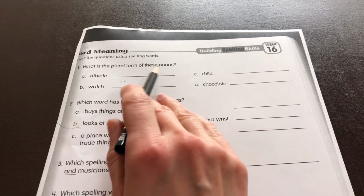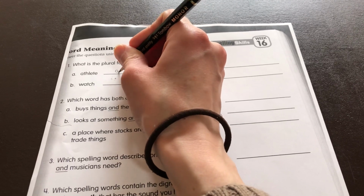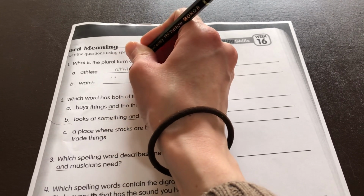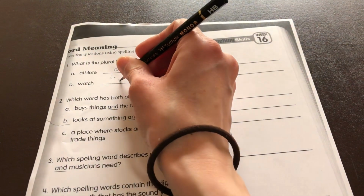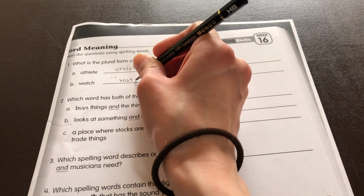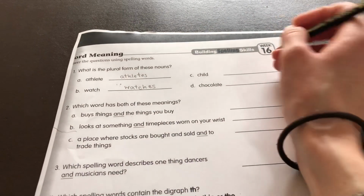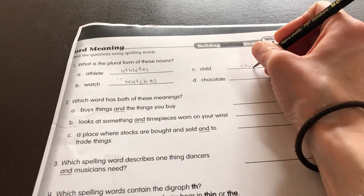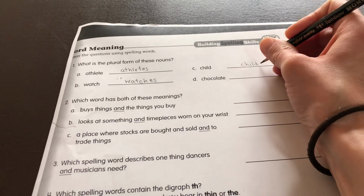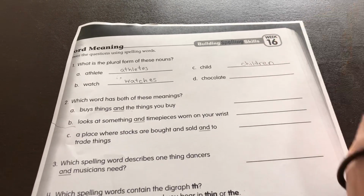So when we have more than one of these nouns, how do we say it? This would be athletes, with just an S at the end. Watch, watches. And because it ends in a CH, we need an ES. Child. Now, child is one of those irregular words that doesn't have a particular form. So this is children. So we need to add an R-E-N at the end.